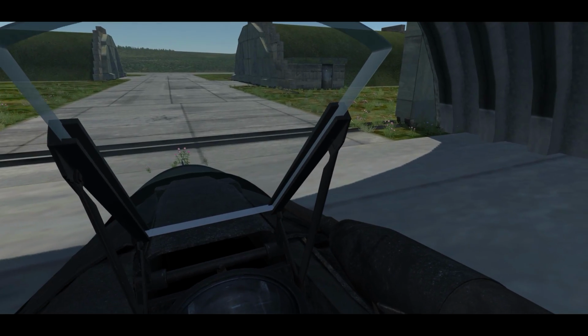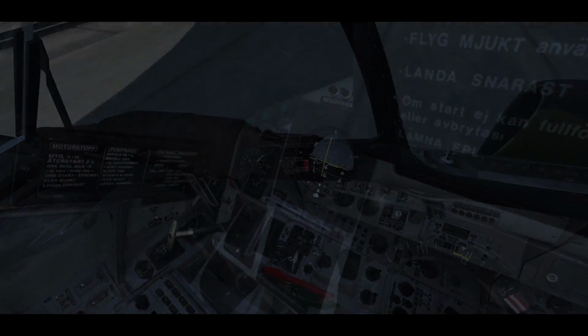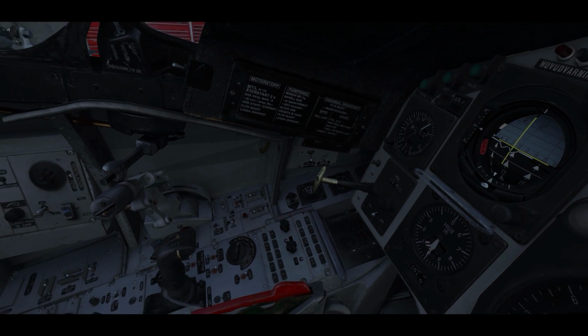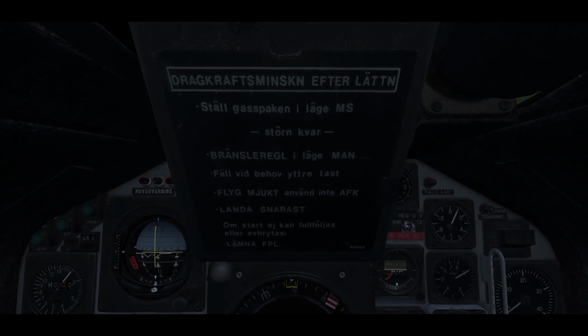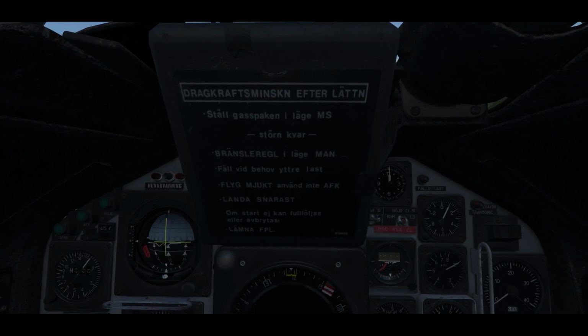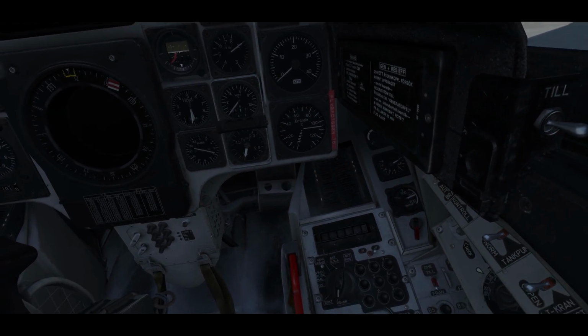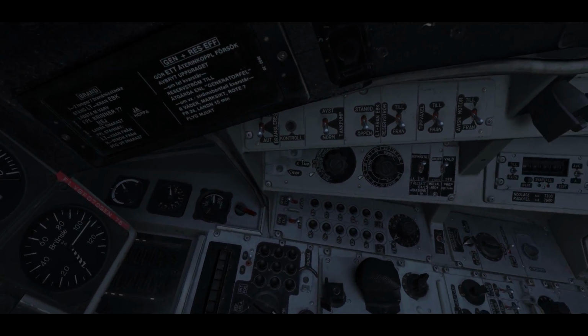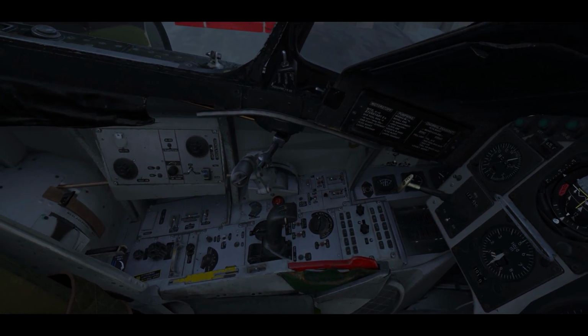Let us step into my office. As we have learned from Leatherneck's previous work, it is no surprise that the cockpit is a work of art. As you would expect, all the details are there, and as you can see from here, it is all in very much Swedish. Admittedly, this made for some difficult studying as I tried to match the English and Swedish words together and commit as much to memory as possible. But fear not, as Leatherneck do plan on making the English cockpit available to you upon release.